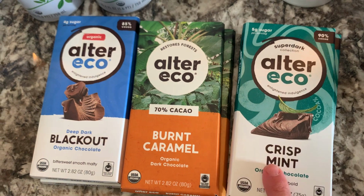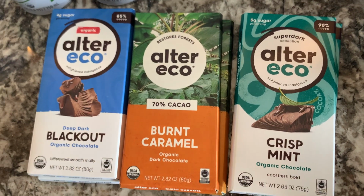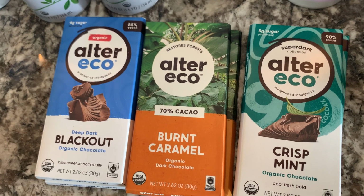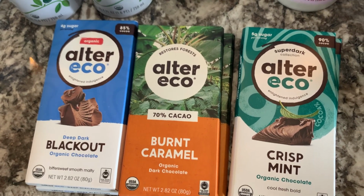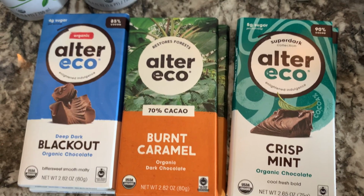And every afternoon, I look forward to a couple pieces of dark chocolate with a tea, like a green tea, or I love Earl Grey tea. So I'll do a little bit of chocolate with a tea, and that's just something I look forward to every day.